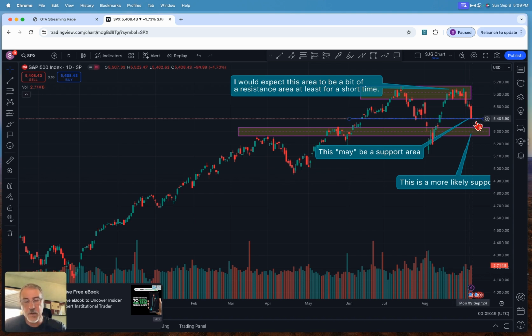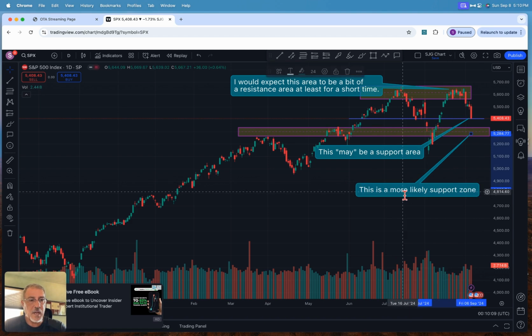So this 5,400 could hold a little bit. It may be a support area. I wouldn't call it the strongest support area. And it also wouldn't surprise me if we dropped a little bit further down here to around the 5330 range. I do believe that this other zone down here is likely a stronger support zone. Even if we do rally off of this location, I wouldn't be totally surprised if we rallied up here to the 5550 and then came all the way back down here to 5323 or 5330. I think that would be perfectly logical and wouldn't really change my overall opinion of the market.